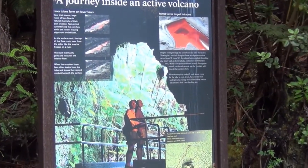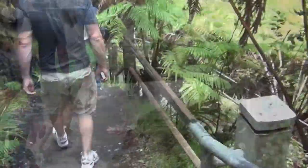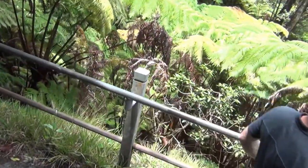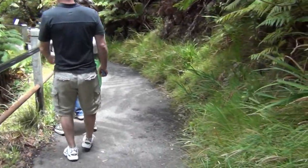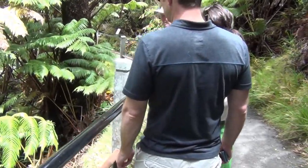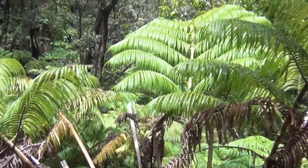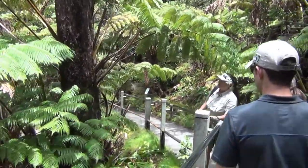And then this is the Thurston lava tube. This lava tube collapsed in 1790. So the oldest anything in here could be would be 223 years. Did I do that right? So there are things in here that are that old. So here a tree can't be older than 200-some years.